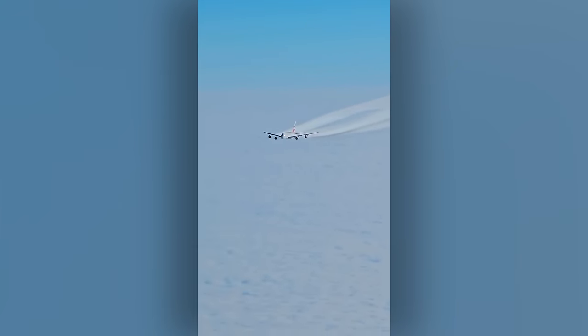Here's the Blue Angels again, doing what they do best. Some more amazing helicopter landing skills, even if the helicopter does appear to be slightly drunk at first. Mid-air refueling, bringing an entire gas station 30,000 feet in the skies.